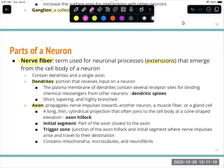A dendrite receives information. So that's the input. An axon sends out information. So that information that came in on that dendrite is going to propagate or travel towards another neuron along that axon, or it could travel towards a muscle fiber or a gland.